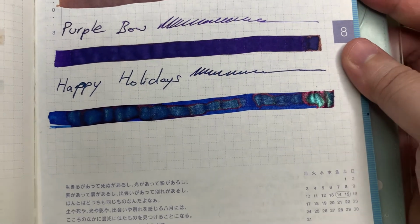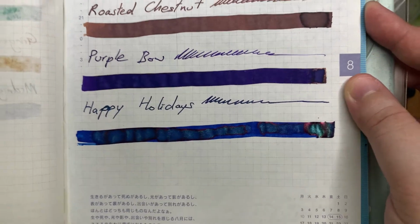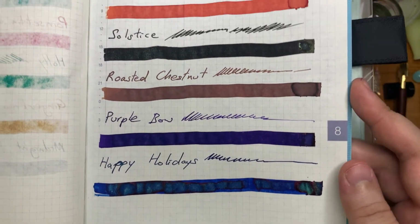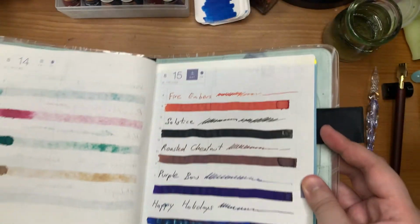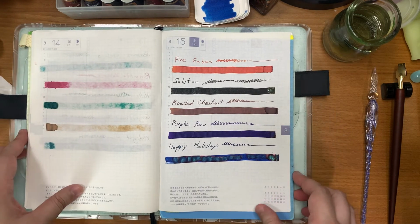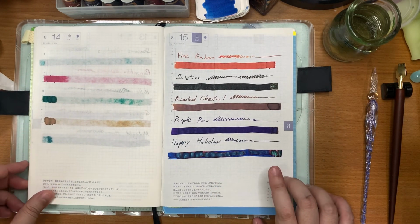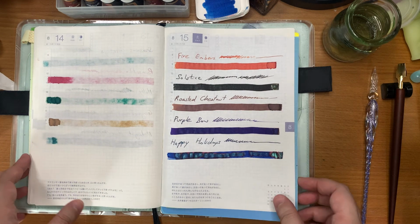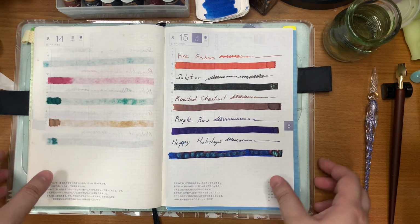Just look at that sheen and the shimmer of Happy Holidays. No doubt that's my favorite ink of the set. I definitely have a huge bottle of that. And yeah, it is a bit hard to use because there's shimmer, so you have to make sure that your pen is shimmer friendly, so to speak, doesn't clog up the feed and everything. But this is definitely my top favorite.